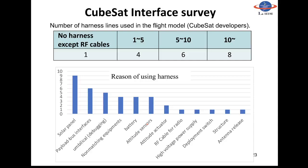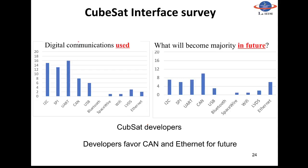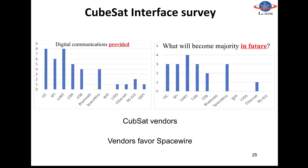I asked about the digital interface. You can see that the developers favor simple serial communication digital interface. But in future, they tend to favor CAN and Ethernet to adapt to more complexity and high-speed requirements. On the other hand, vendors favor SpaceWire as the future digital interface, although many developers do not agree.